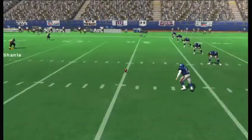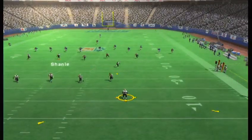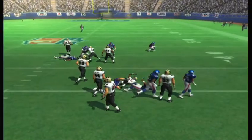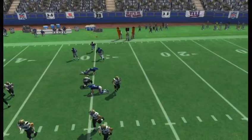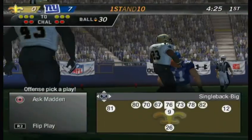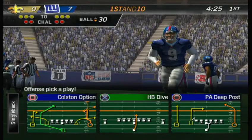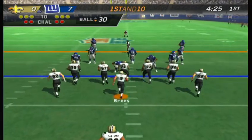Thomas back deep to return. From the 11-yard line. They don't want to fall out of contention early, so they'll be looking to put together some kind of scoring drive on this possession. The Saints will start the drive at the 30-yard line.